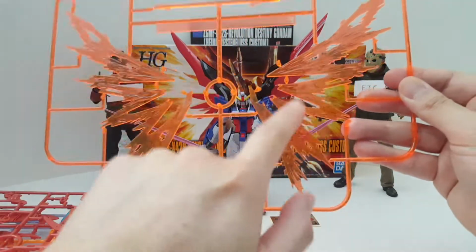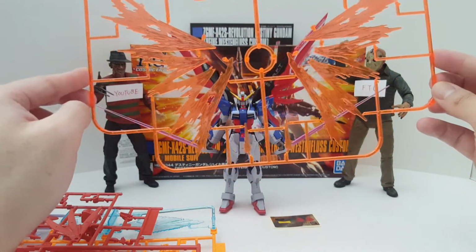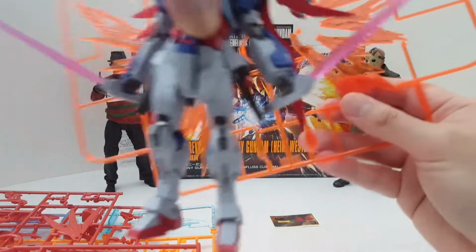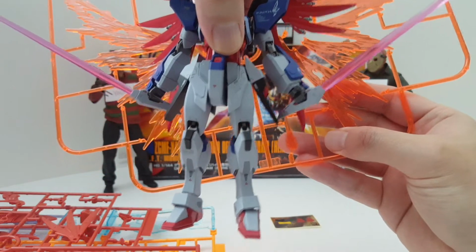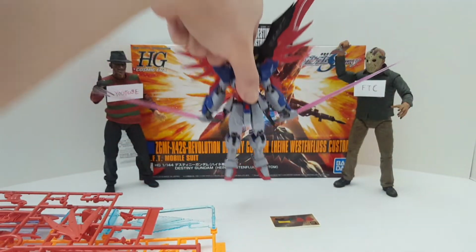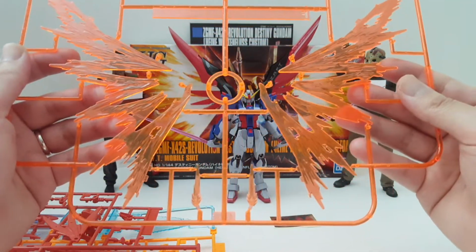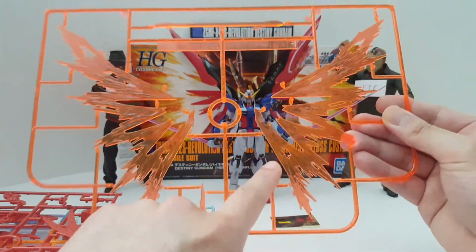So anyway, yeah, the wings of light. I'm pretty sure I can get this to fit. Sort of. It's gonna take some work. I think people did it on the Real Grade. You just gotta mod it. It won't fit right without any customization, but you can. I'm pretty sure if you have the skill, you can make it work.